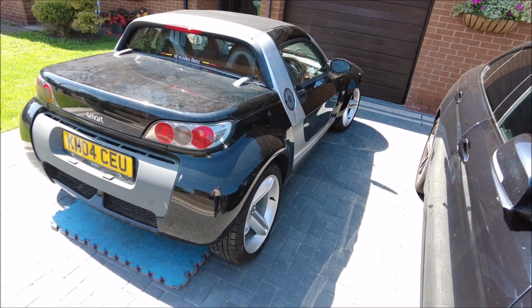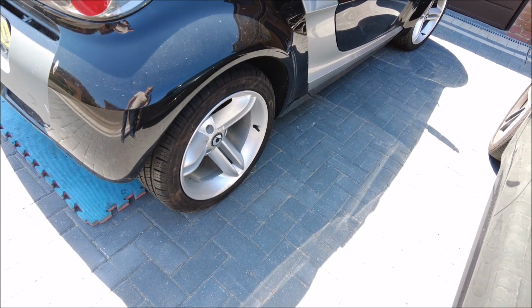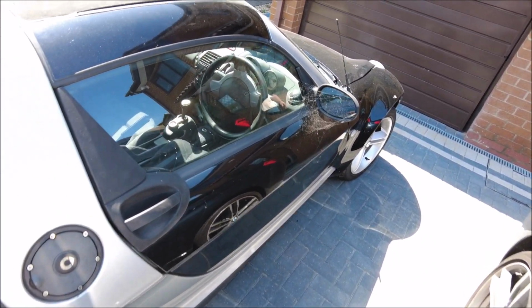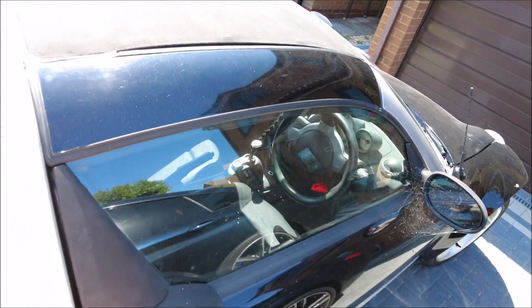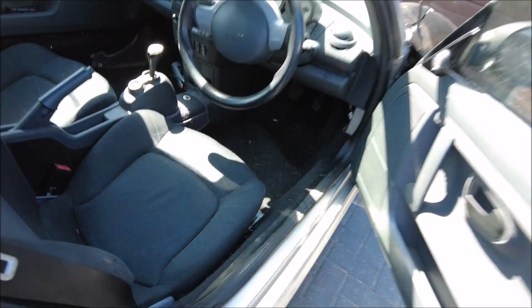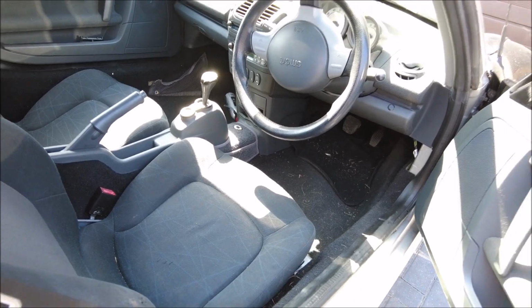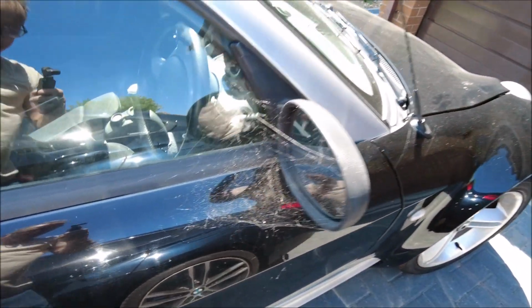It's the Roadster, obviously. I've been told it's got the Brabus wheels on it, which yeah, they look quite nice, and yeah, make it look a bit different. Obviously in black. It's got a rag top. I've got no idea how any of this works yet. As I say, the battery's flat. The interior, I guess, is a smart car. And I'll be totally honest, I know very little about these cars at all, apart from it's covered in cobwebs.